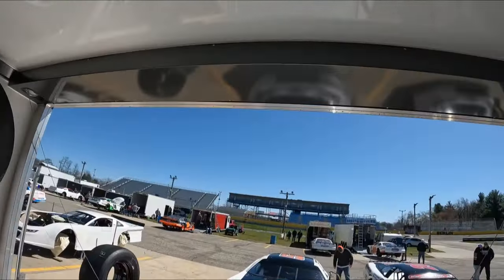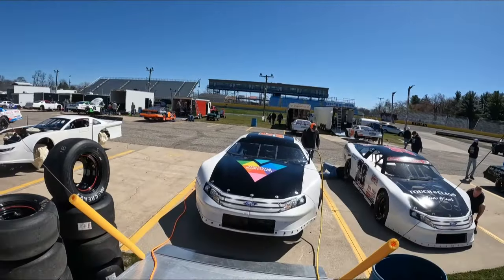So we've got a lot of objectives today, but as you can see, it is a clear day here at the Berlin Raceway. Ready to get after it. It's been a very long off season, especially after the summer we had. It's gonna be exciting. There are a lot of super late models here this season. Last season it was anywhere from 15 to 20 cars, and we're gonna be looking at maybe 25 to 30 on a weekly basis.